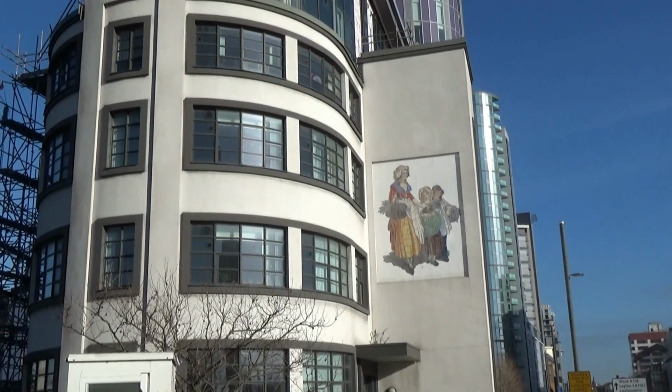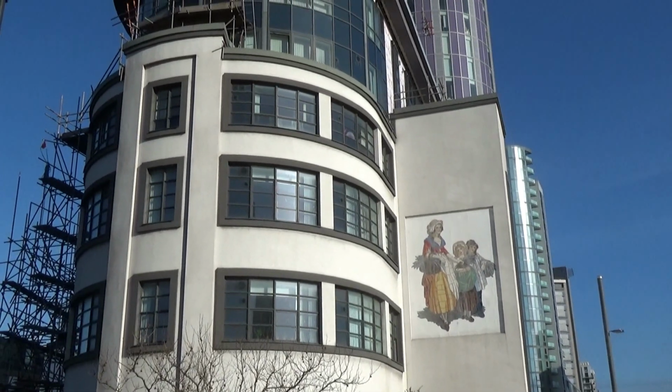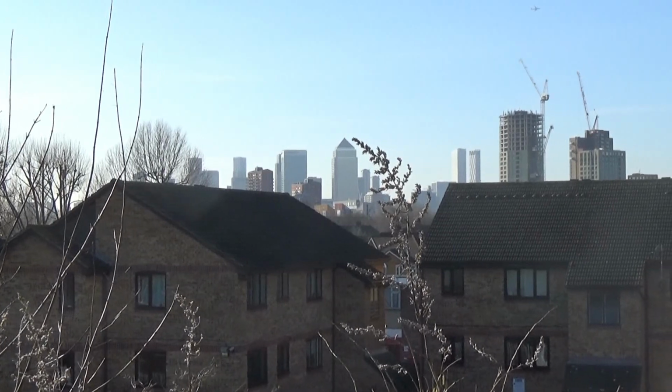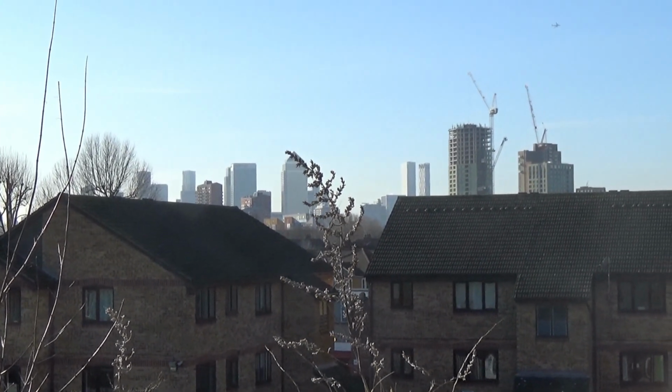Here we have a lady with lavender latticework on this building that was the former head office of Yardley the soap makers, dwarfed by all these skyscrapers. Views over to Canary Wharf from this part of the Greenway. Sort of heading in that direction ultimately, I think.